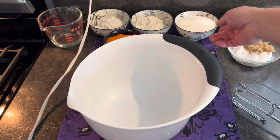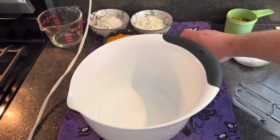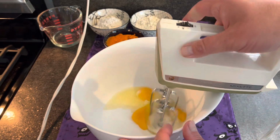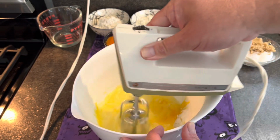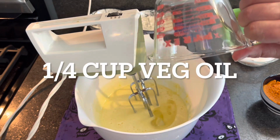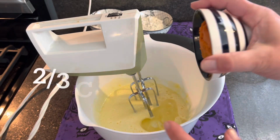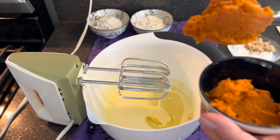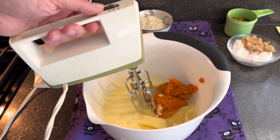Okay, so the first thing we're going to do is beat together 1 cup of sugar and 2 eggs. Next, we're going to add a 1/4 cup of vegetable oil, and then 2/3 cup of pumpkin puree. Okay, and then we're going to mix that together till it's smooth.